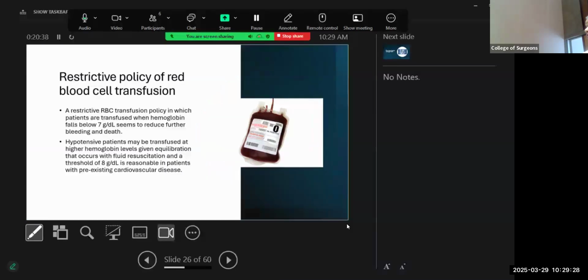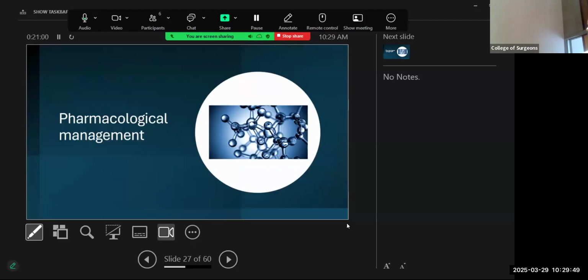Regarding the blood transfusion, the same thing. I am mentioning these levels so you can commit them to memory: 7 grams per deciliter in any patient, and if compromised, particularly with cardiovascular disease, 8 grams per deciliter. These are the cutoffs. Several times I am mentioning this; you should memorize it hereafter for anything.